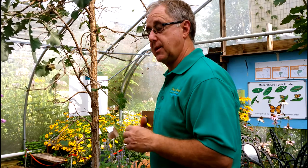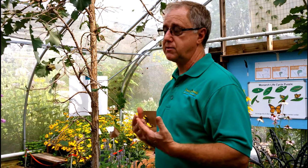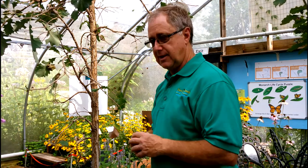That, we call the caterpillar nursery, and that's where we rear the butterflies from egg to caterpillar stage into the chrysalis stage. Most of the butterflies that are in here, we rear ourselves from eggs. Okay. Well, how about we go over there and take a look at what you've got? Let's go see what's over there.